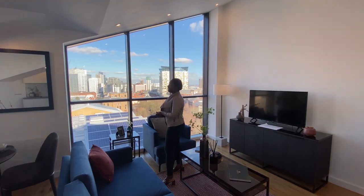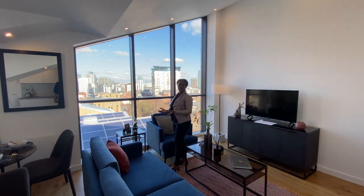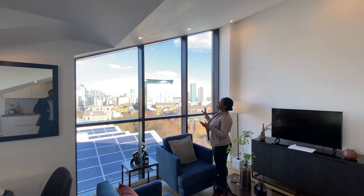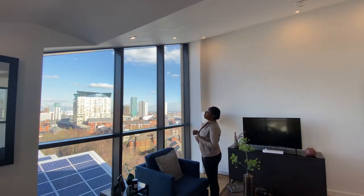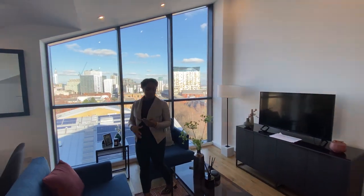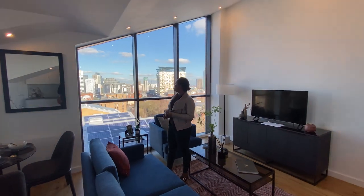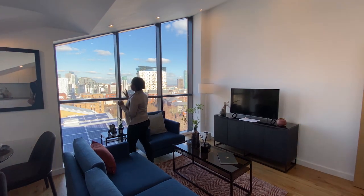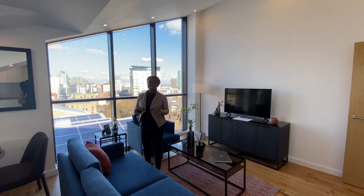Behind me is the feature glazing, which is kind of rare, isn't it? You don't get it in every apartment. Well, with this being a duplex apartment, they've really made the most of the ceiling height, and they've taken the glazing all the way to the top, which is a really nice feature to have. And whilst you're watching TV, you can have the view, and you can look at the sunset. And you've also got lots and lots of landmarks across Birmingham that you can look at. And this is unique to this apartment.